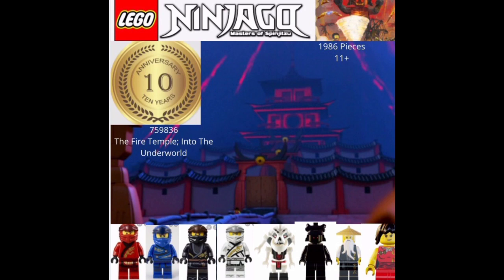But most likely, it will happen. Hopefully it does. And this set would have 1,986 pieces. Would cost around 150, 160, 100. I'm going with $150 to $200. That's the highest I'm gonna go, but it will most likely not go up to 200, because it will most likely not beat Ninjago City. So I think it's gonna be $150, or it could be less, like 130, like the land bounty. But yeah, so that's the number 7 spot.